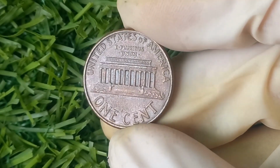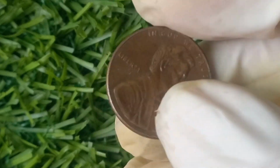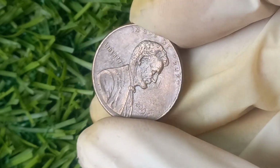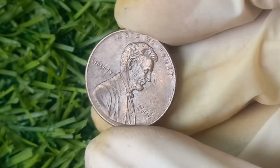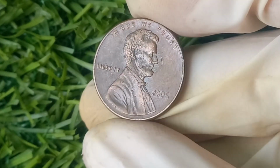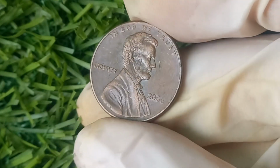There are several options, and each has its pros and cons. One option is to take your penny to an auction house. This is where some of the highest sales prices happen, especially if the coin is graded well. But auctions can also take time, and there's no guarantee you'll get top dollar right away.